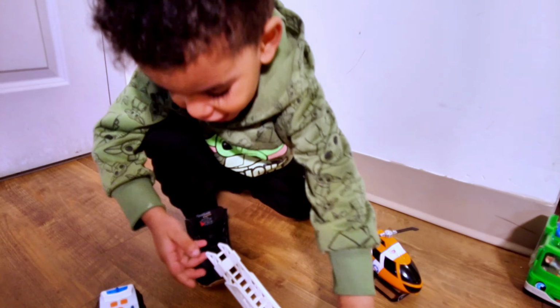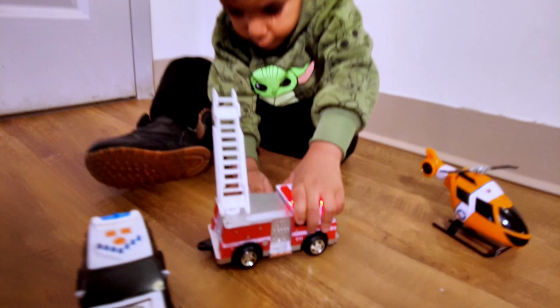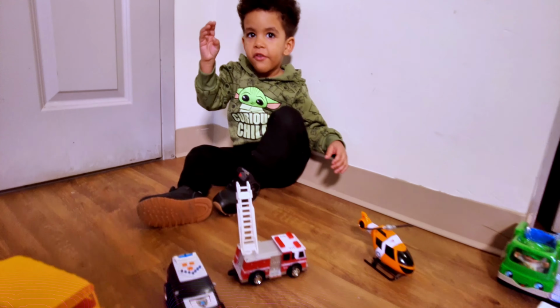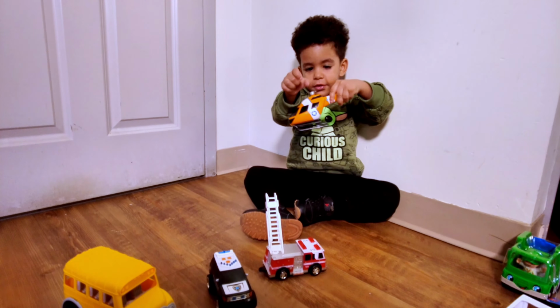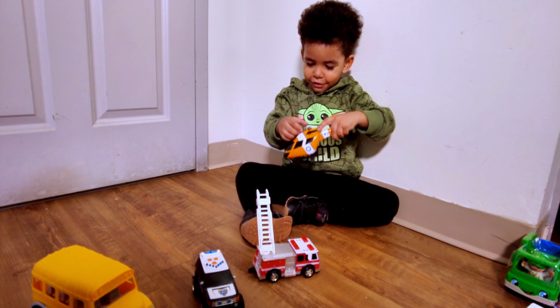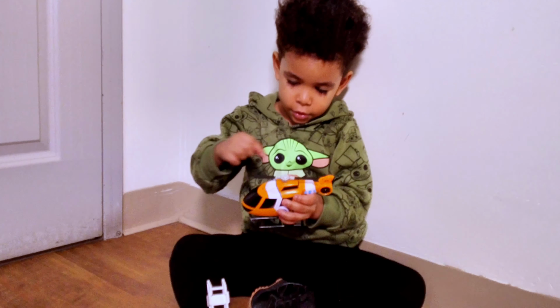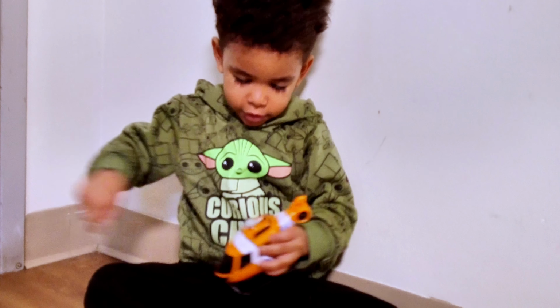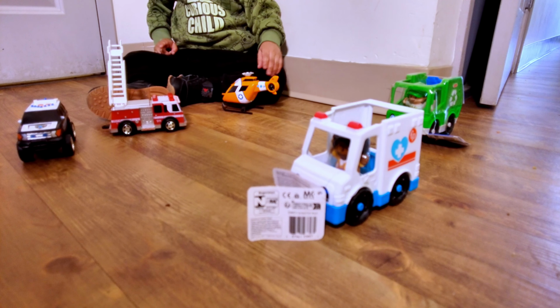This is the little ladder. On the up, down, on the up. It's the hose. It's a fire. And it's hot because it's fire. There's a fire in a house? This is fire. In the ambulance? Here. Pick it up. Garbage and the school bus.